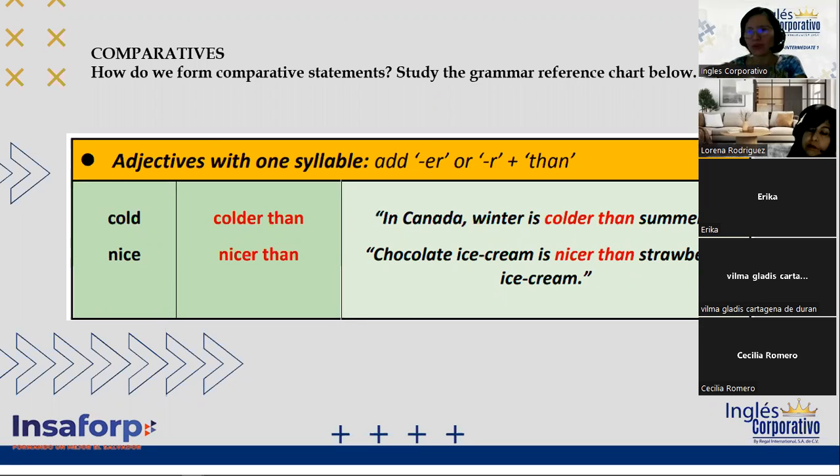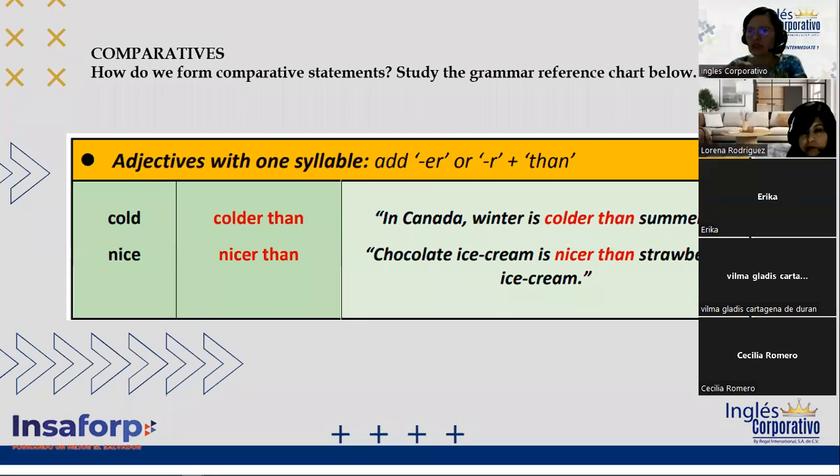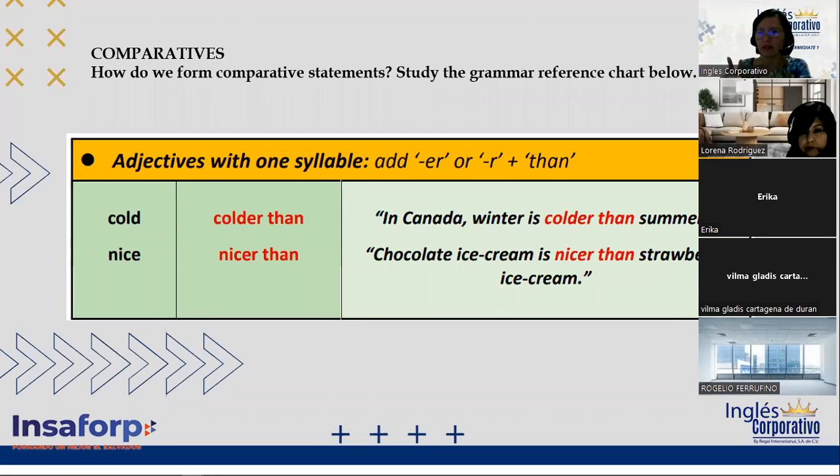In this case, take a look at the examples. It says, in Canada, winter is colder than summer, right? So we have winter and summer, two elements that we are comparing, okay? And then we need a comparative adjective. In this case, the comparative adjective in the example is colder, and in the second example, nicer. That will be the second element. And number three, we said that we need the word than. The word than is the one that helps us to compare, más que, right?